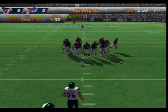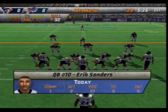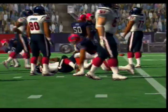First and 10. Ball on the 32-yard line. Johnson, the motion man. Give it to the halfback. Pollard comes up to make the play at the 28-yard line.